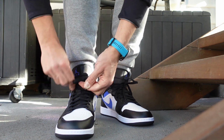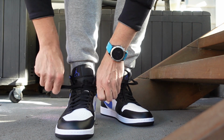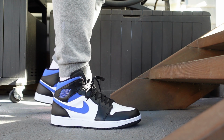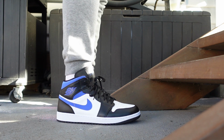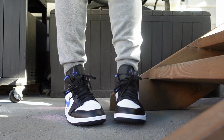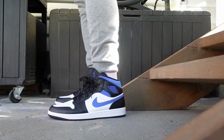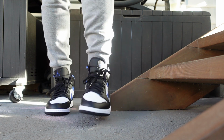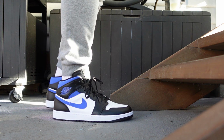They didn't have a 13 available. They did have a 12. I tried it on and it fits pretty good. It doesn't feel overly uncomfortable either, but if you have purchased a Jordan 1 in the past or an Air Force 1, I would suggest going with that sizing. But if you do get a chance to go into store, you might as well try and size down half a size if they've got that size available.